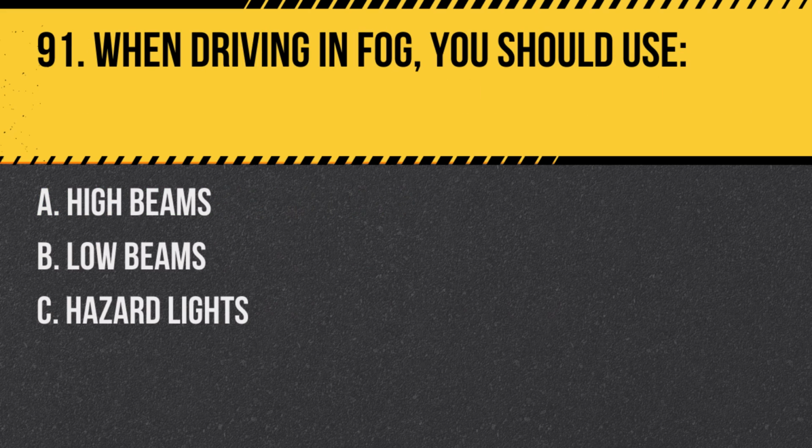Question 91. When driving in fog, you should use: A. High beams. B. Low beams. C. Hazard lights. Answer: B. Low beams. High beams can reflect off the fog and actually decrease visibility.